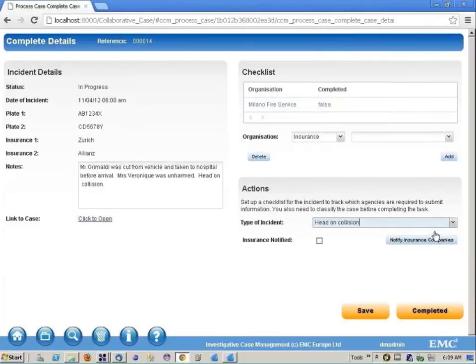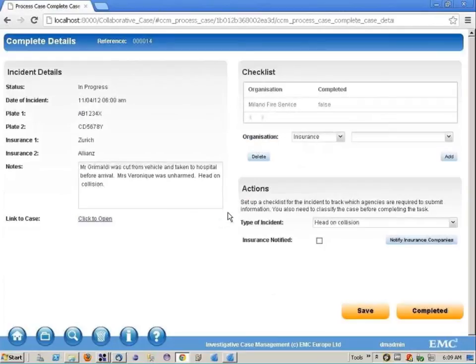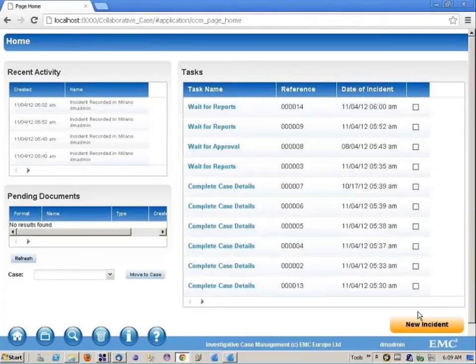He's categorizing this, and he wants to notify the insurance companies. And this is going to start a process that will auto-generate correspondence to the insurance companies. And then you see the case does note, yes, insurance has been notified. So he's completed this aspect of the case. It's moved the case on to a further point in the process where it's now waiting for reports, and I can see that top task. Now, we just want to go see what the insurance company is going to see.